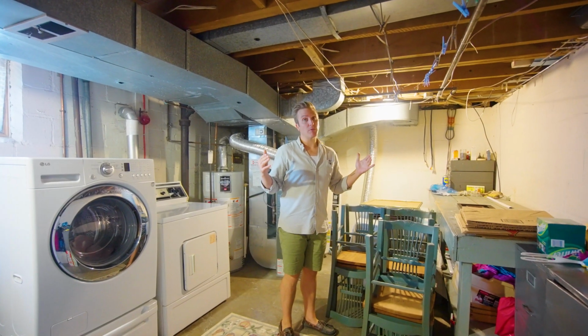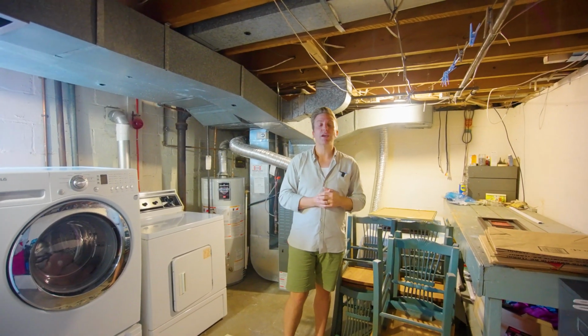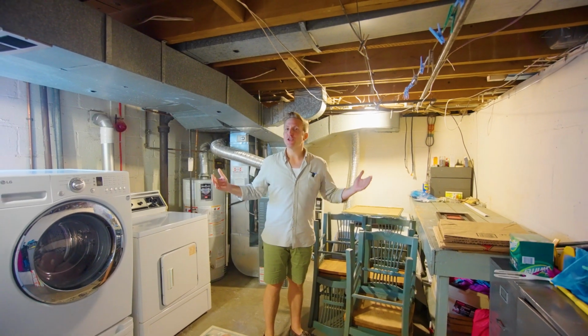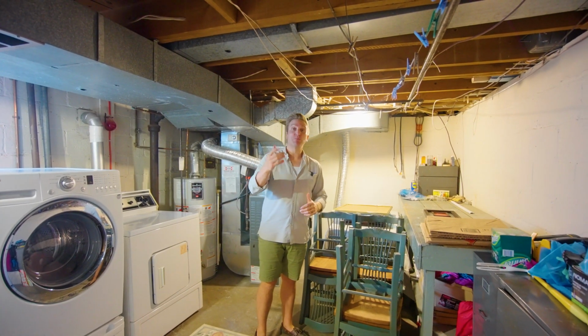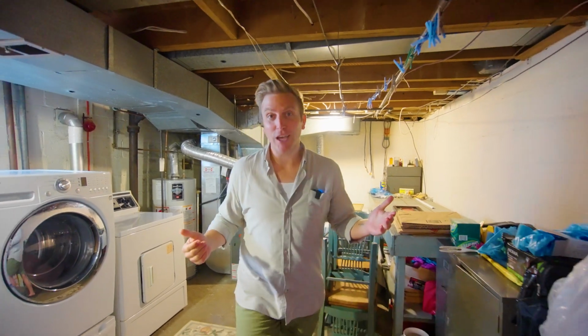Just thinking outside of the box. Either way, you've got a huge utility space here for the family. We know we need that overflow for storage and for function, and you're getting it down here. Speaking of size and function, let's go outside and check out this yard.